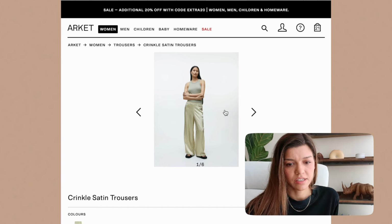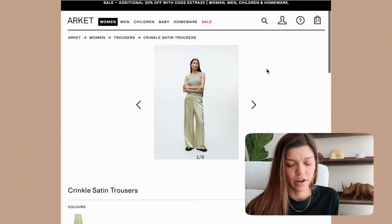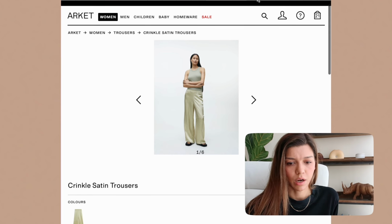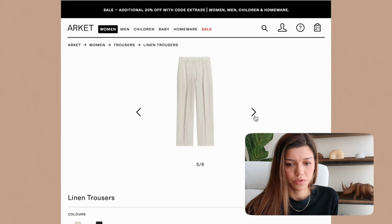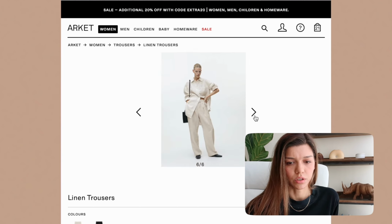Arket also has these linen trousers that look very structured, like wool trousers but made in linen. So you might try those if you are into the neutral colors for this season.